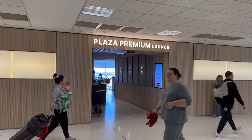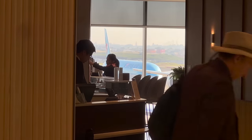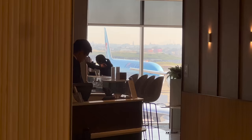So today, with my Delta Gold, I got Plaza Premium. Plaza Premium is a third-party lounge. If you don't get access from your airline, you can also walk in or use Priority Pass.